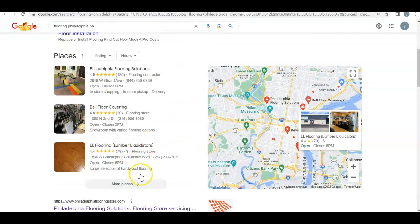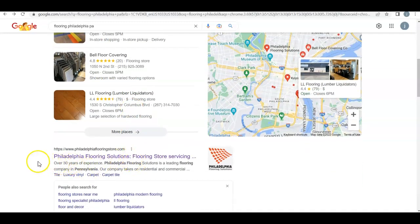Then you have your GMB, which is the Google Map Pack. Now, it's super important to get on this because 30 to 40% of all people will stop right here and pick one of these three people because that's just the easiest thing to do. And then you have your organic rankings.